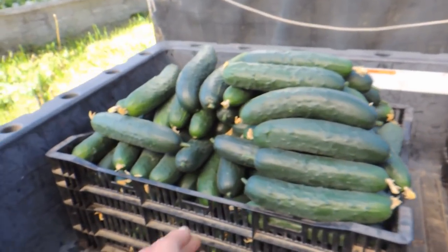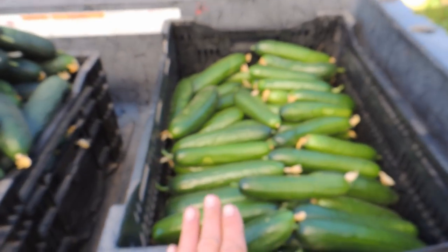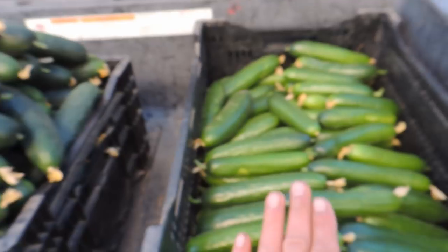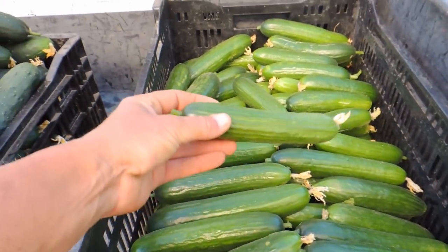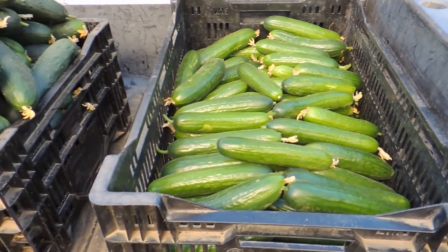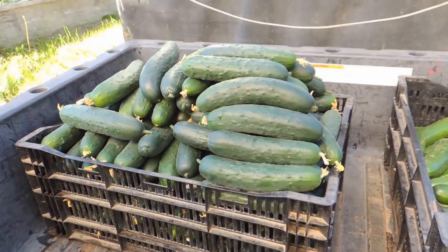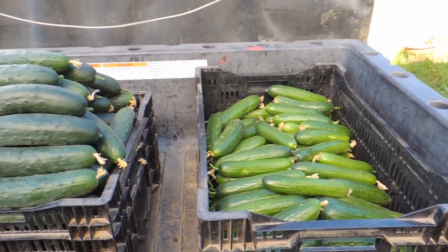So, these are huge totes. This is what we picked. We have 133 slicers we picked, the Corinto, and 100 Katrina, which are the seedless mini cucumbers. They're delicious. And like I said, this afternoon, they grow so quickly, we will be able to harvest this same amount. So these are going to market.